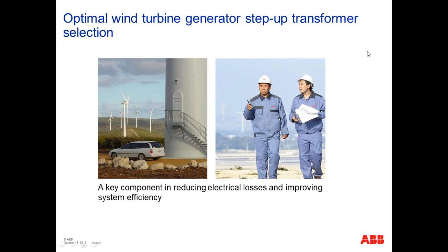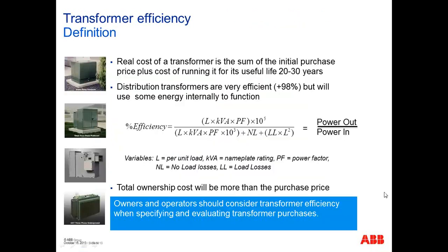A key component in the level of cost of energy is the selection of the wind turbine generator step-up transformer. And the reason why that is a key component is that it is one of the items that we look to as far as reducing the electrical losses and improving the system efficiency. Next slide.